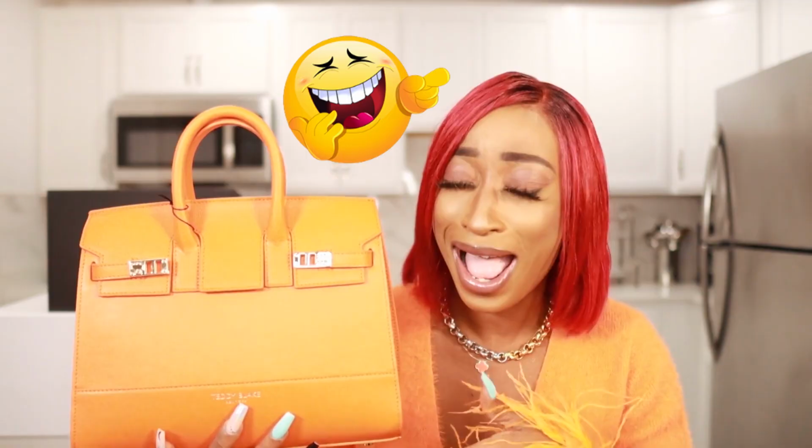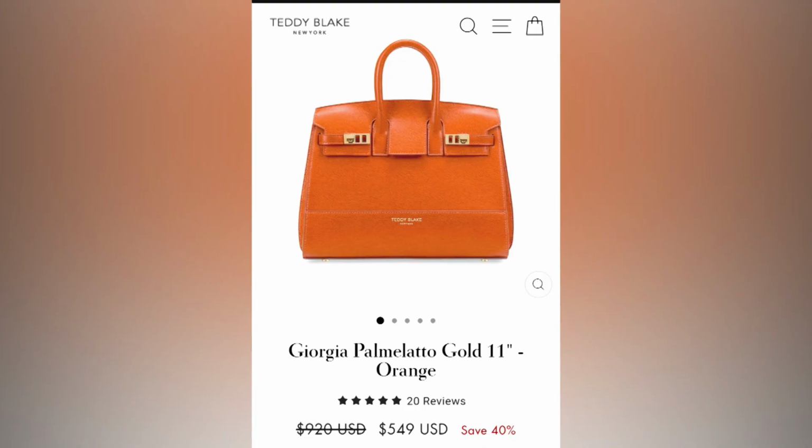This handbag is made in Italy, made out of Palmetto leather. I don't know how to pronounce it, but Palmetto leather. This handbag is made from Palmetto leather, and it's specifically designed in the structure. It's an 11-inch handbag. So let's open the bag.